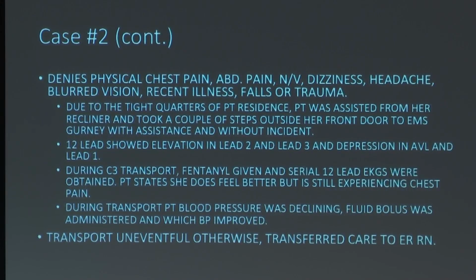No apparent abnormalities were found on that. Now denies physical chest pain, nausea, vomiting, dizziness, headache, blurred vision, etc. Due to tight quarters of residence, patient was assisted to recliner to a couple of steps outside her front door to the gurney. 12 leads showed elevation in lead 2 and lead 3 and depression in AVL and lead 1.